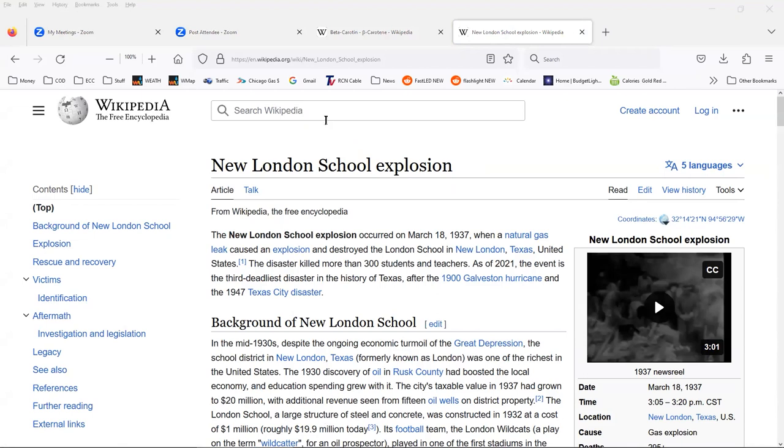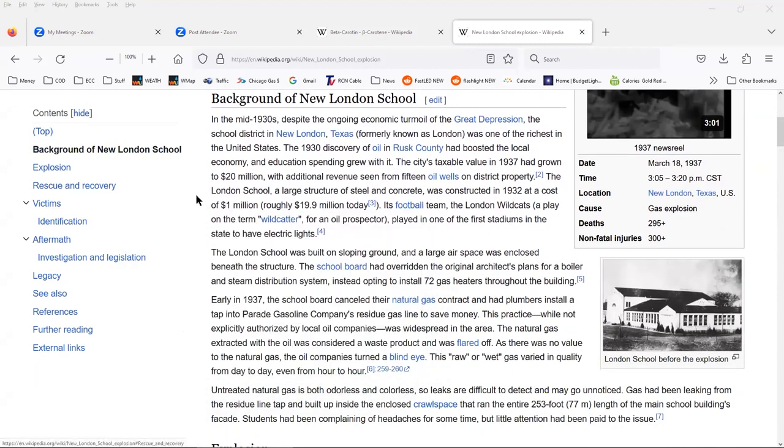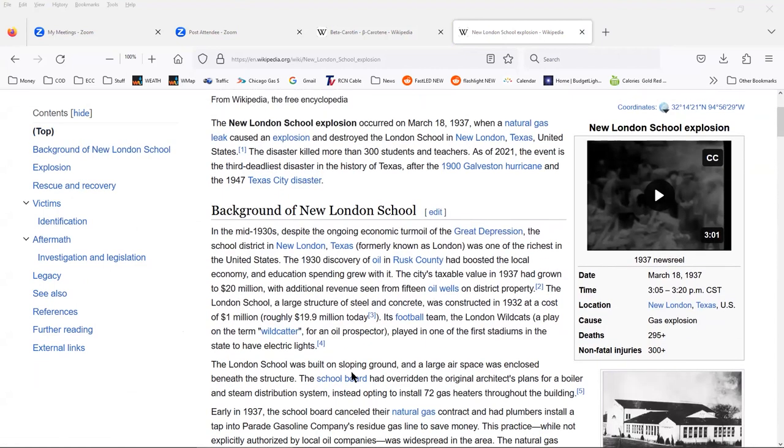All right, on your screen, something very sad happened in Texas back in 1937. The New London School blew up. And it killed more than 300 students and teachers. And there are two stories, but the main one was that they had nearby an oil well field that had waste methane, natural gas. And the company said, we'll pipe it over to your school and we'll give it to you free. Because normally back then they'd burn it off.